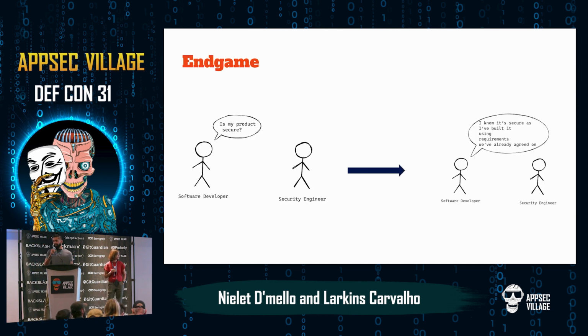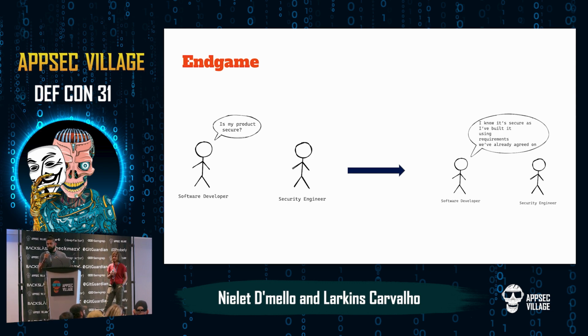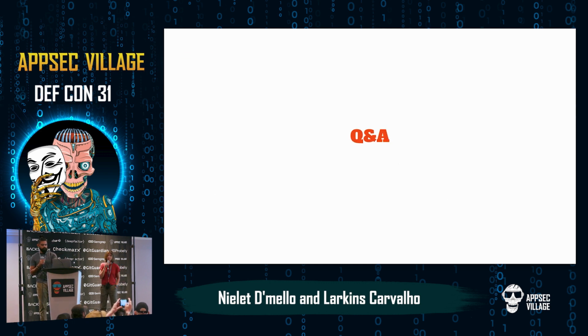So what is the end game? Earlier, our engineers come to us with what they have built and ask, hey, is this secure? And then we do a bunch of work and then let them know, hey, assure them that this is secure. But that's not what we want to do. We want to be in a state where our software developers come to us and tell us, these were the requirements which were promised. These were the requirements which we agreed upon. And now we have developed and we are ready to ship secure software. That's the end game we are aiming for.